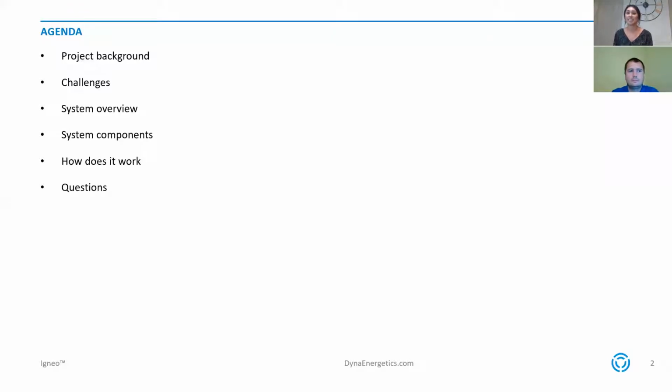Today, we are excited to announce the official launch of Igneo, an intrinsically safe initiating system for high temperature mining applications. Before we get started, I would just like to give you a quick outline of today's presentation. We will be discussing Igneo, the project itself, and giving you some background information. We'll talk about some of the challenges during the development phase. We'll be giving you a system overview, and then we'll conclude with talking about some of the system components.